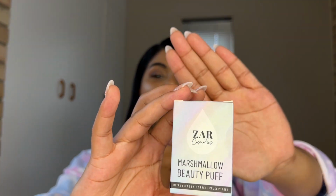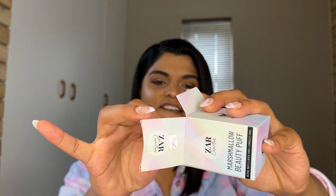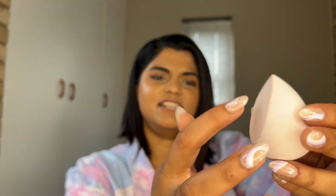This is the Marshmallow Beauty Puff, a beauty blender. Ooh. And once you add your water, it will swell. It's really chiseled. This is the Hyaluronic Acid Serum.